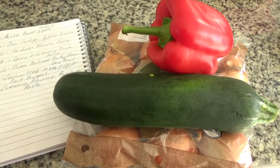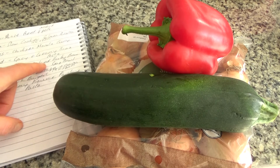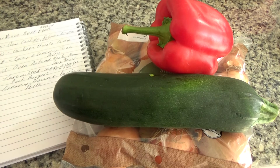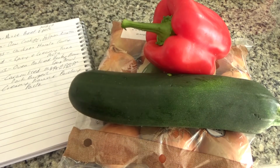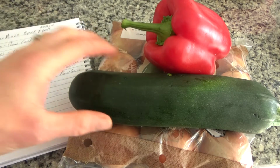On Friday, we are going to be having an oven-baked Herbie bean spag bowl. And for this, I need beans, which I've already got in the cupboard. So I've got some dried haricot beans or some pinto beans that I could use in this. And then I need an onion, so I've got my big bag of onions there that works out really cheap. And then I need a carrot, and I've got a big bag of carrots as well in the fridge, so I don't need any carrots this week.